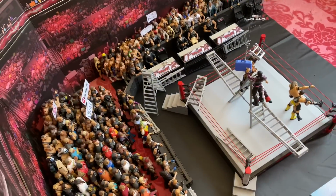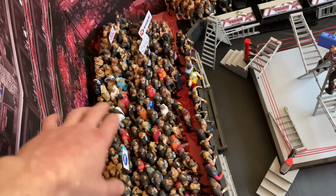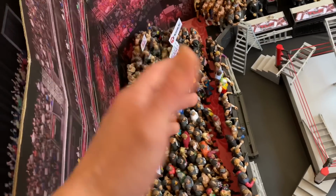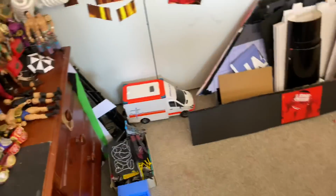We'll probably do that. We could even not use this crowd and just use this crowd like real people, but there's a lot of people who are actually in the match in the crowd, so if you guys care about that, let me know, comment down below what you think I should do.